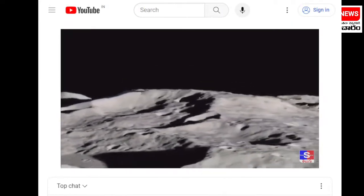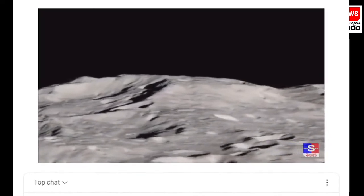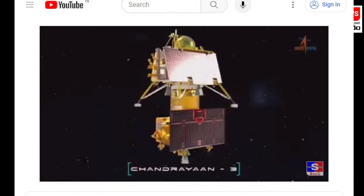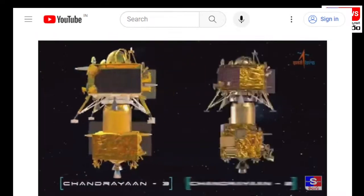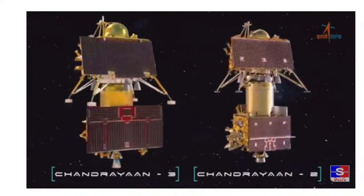The success of these tests has provided great confidence in the performance of all the onboard sensors, propulsion system, and associated guidance, control, and navigation algorithms. The key findings during the tests have enabled us to improve the overall system performance.